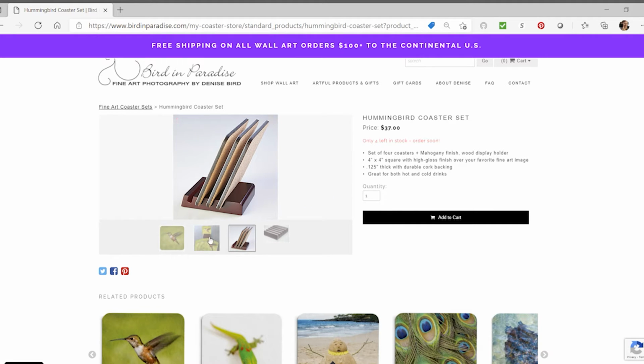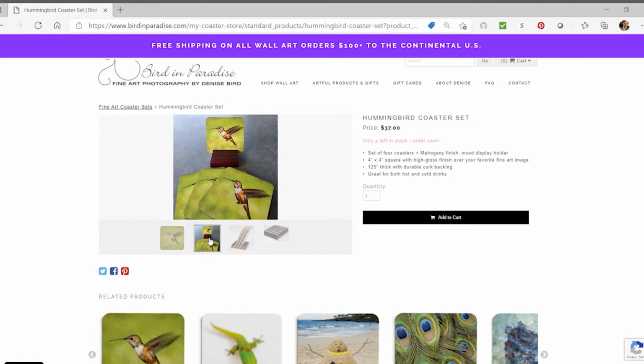So you get the 4 coasters in the holder, right? Shows like that. And then here's your price. Less than before. The other ones were $39 and they had no holder. So there you go, and you would just add it to your cart and go accordingly. Ignore the only 4 left in stock. I think I'll have to deal with that.